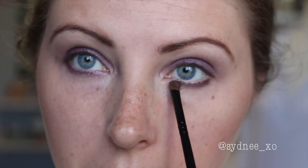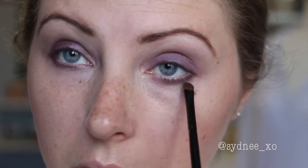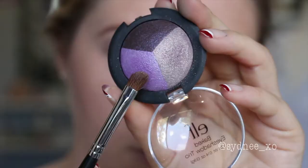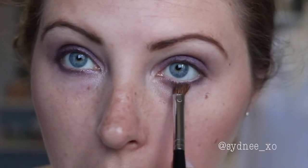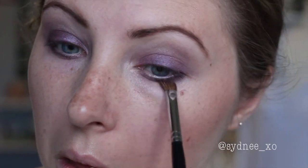Now taking the deepest, darkest color on a very small brush, I'm going to be working that into my bottom lash line as close to the lash line as possible, and making sure it connects to the outer corner of my eye and comes almost all the way into the inner tear duct. And then taking this medium purple color, I'm just going to buff out that darker shade to have some cohesion with it and to make sure it doesn't look too harsh.